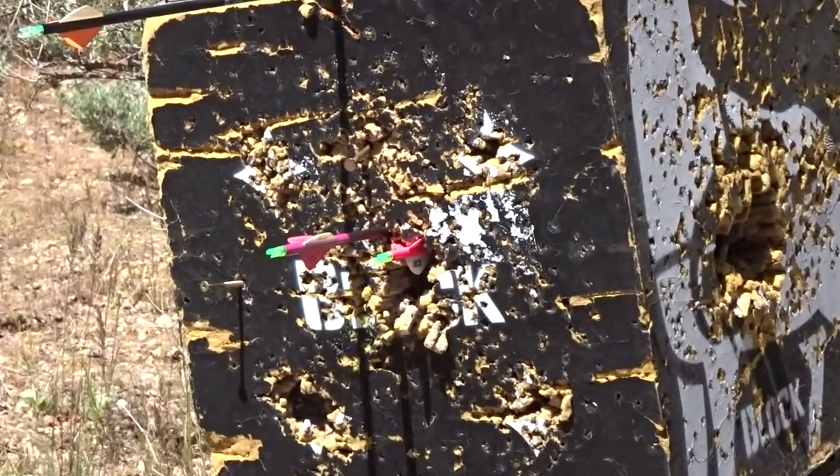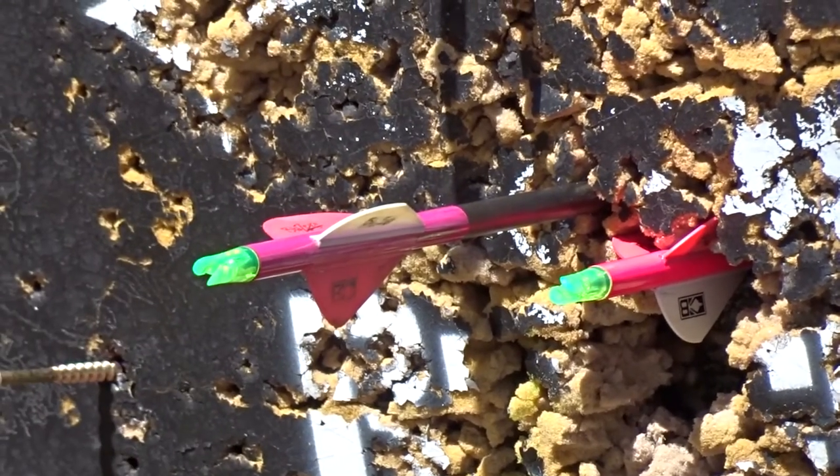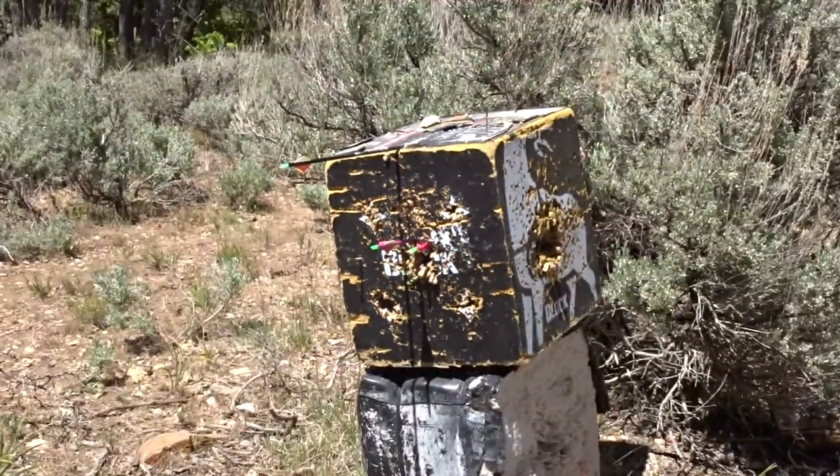So this is a 50-yard shot, which isn't too bad. You're about, I don't know, an inch apart. I'll take it at 50.